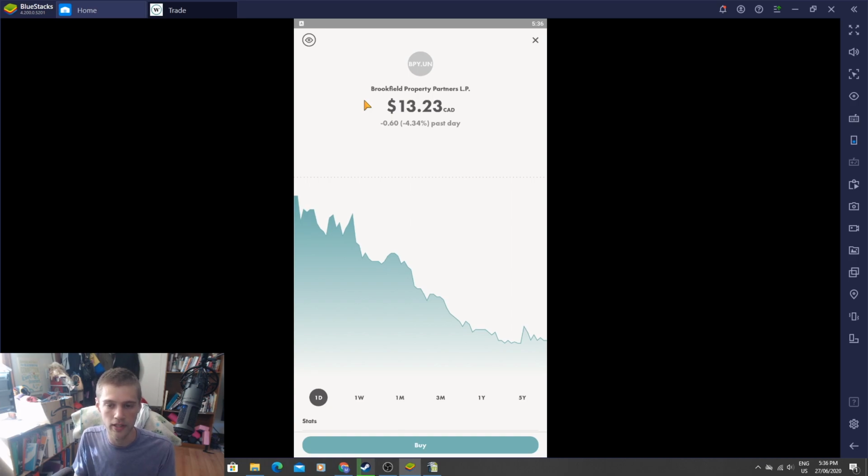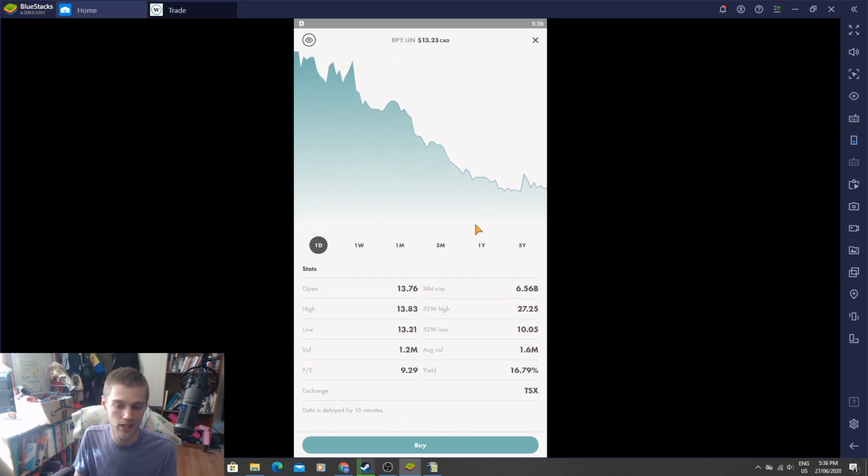They're a solid company. They've done well at running themselves, and even though they've had a bit of a dip, you can see the stock has gone down quite a bit. Even though the price has gone down, they're still a solid REIT company, and they're still doing really, really well. They raised their dividend at the start of the year, and it looks like they're going to keep raising them as time goes on.